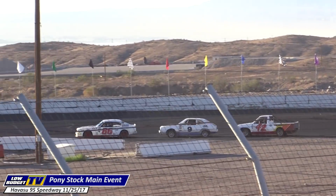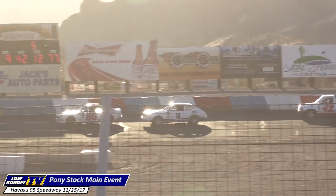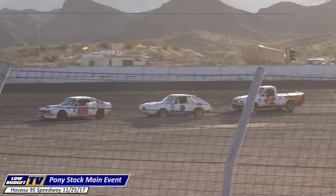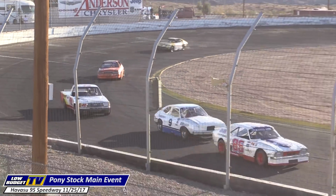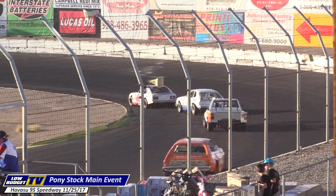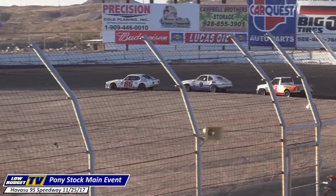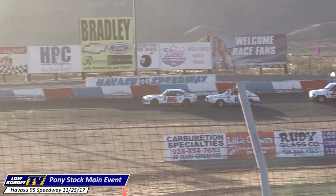Like you said, a great battle up front. But this battle, Tommy, if they continue like they're going, is going to catch up to the battle for last very soon. Cecil looking for a way around Genda. Genda looking for a way around Soares. Soares don't want nobody to mess with. Leave me alone, he says.